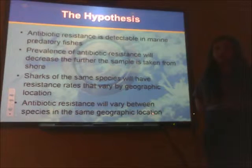There was also the idea that sharks of the same species will have resistance rates that vary by location, indicating that their environment would have an impact on the rate more than their species. Antibiotic resistance will also vary between species in the same geographic location, depending on genetics, biology, and the animal's age.